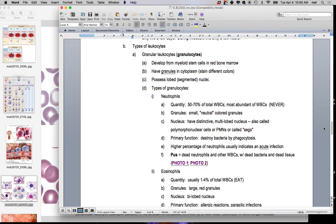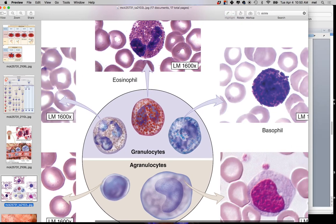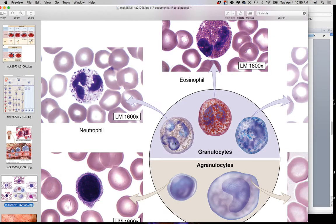The first type of granulocyte is the neutrophil, and they are the most abundant of the white blood cells that you have. They're the "never" in "never let monkeys eat bananas." They make up 50 to 70% of your total white blood cells. They're called neutrophils because somebody said their granules, compared to the other two, look kind of neutral in color. They've definitely got some little pieces, but they're not all red and they're not all purple. As for the shape of their nucleus, it's a multi-lobed nucleus, with a bunch of little chunks hanging off of it. Sometimes they say they have a segmented nucleus, so they call them segs.